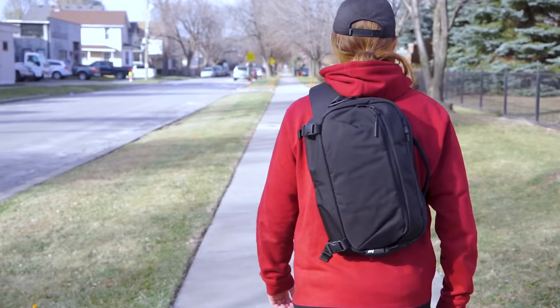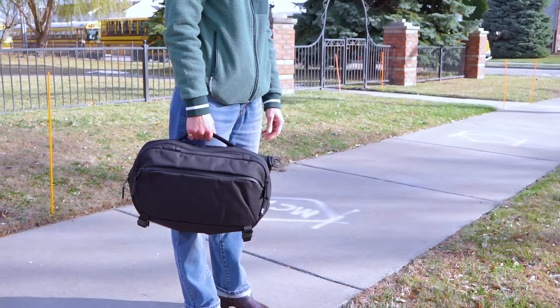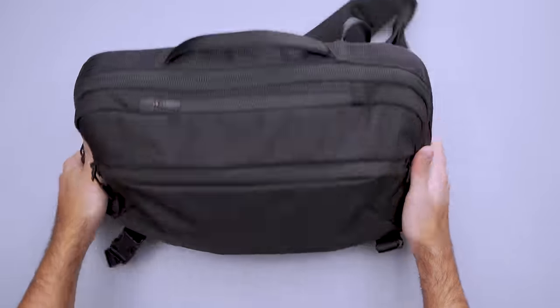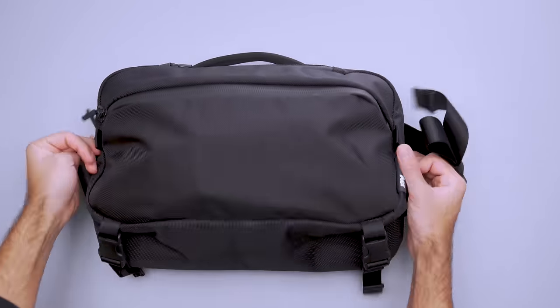flopping around. Carry this sling crossbody or as a single strap backpack over your shoulder. There's also a side handle for carrying it like a briefcase. However, beware of overpacking, since it can be difficult to close if it's too full. Or if you're carrying less, compression straps can easily tighten things down for a sleek look.